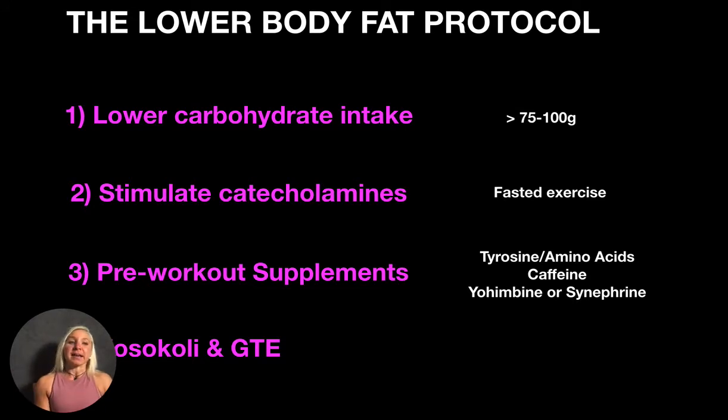The second thing we want to do is stimulate catecholamines, because they drive fat burning. What are catecholamines? They are the hormones that are released when you do high intensity exercise. They bind to your beta receptors, and they help fat release. Anytime you're bent over, breathless, and panting from working out, you're releasing a lot of catecholamines. That's a good thing. And you want to do that in a fasted state, because again, we want low insulin levels.